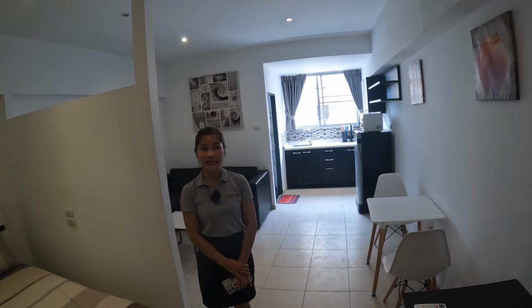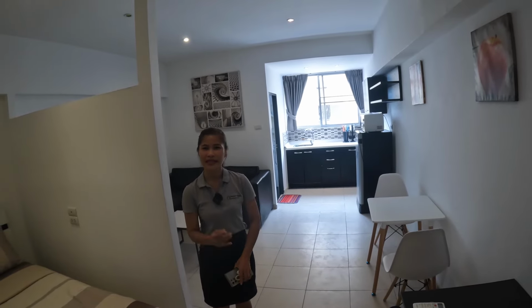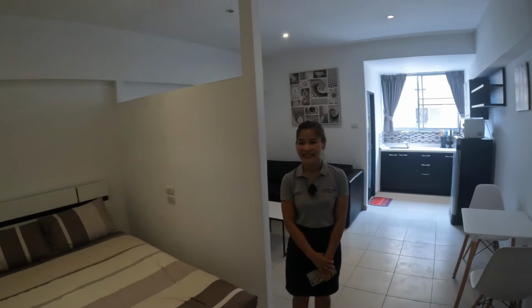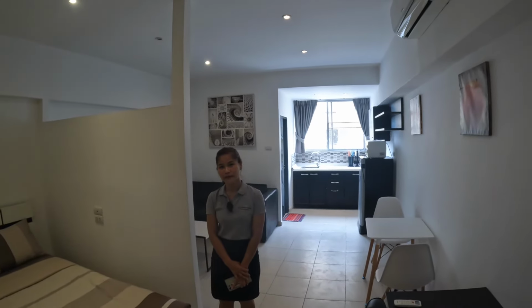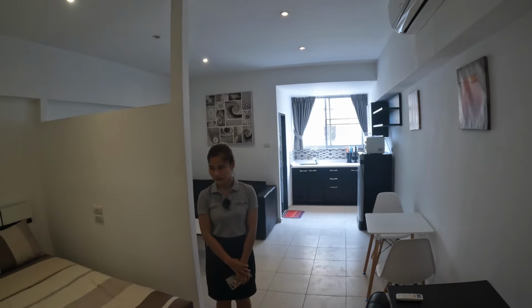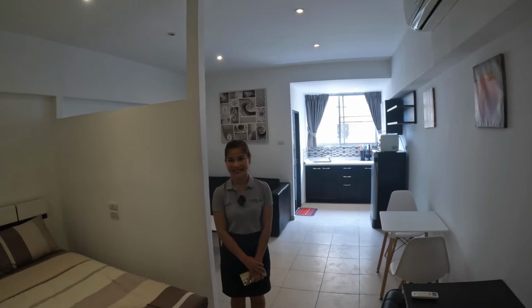Yes, the internet, I will say, roughly starts around 400 baht per month, 399 baht. That is okay. It's affordable. If you're young, if you're a digital nomad, if you study here, do volunteer work, whatever, and need to live on a budget, this will be a perfect place.